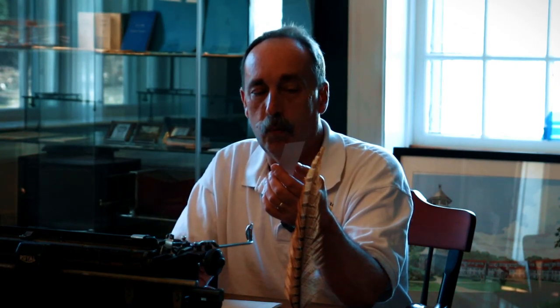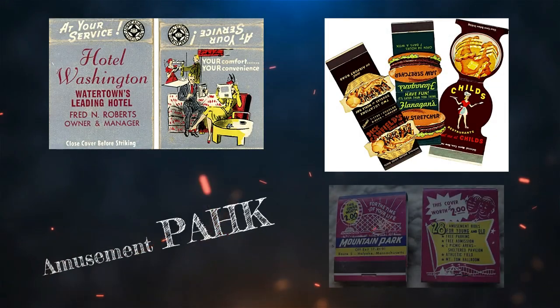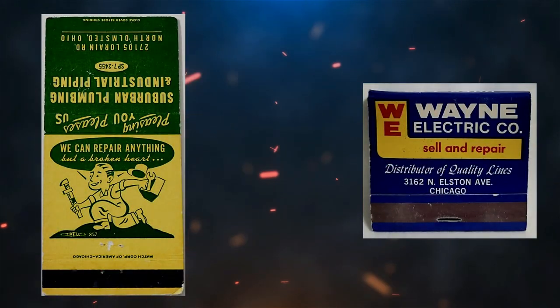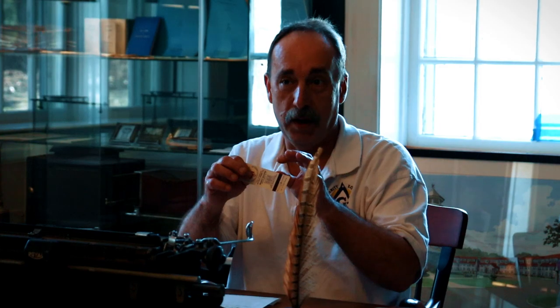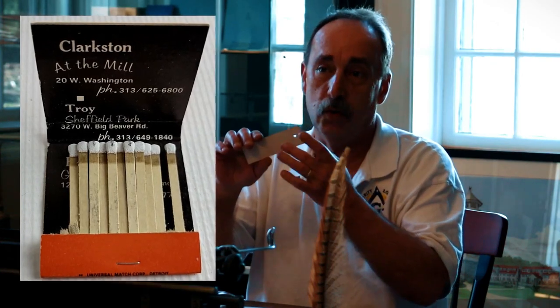Now, there were a number of businesses and companies and other things that advertised on them. I found ones for hotels, restaurants, amusement parks, even Walt Disney Resorts advertised on matchbook covers. Various trades: plumbers, electricians, carpenters. Sometimes it may be one side that has one advertisement for a specific company or business, and then the other for another one, or the entire side of the card. And then sometimes even on the inside would have some sort of a saying, information, and or another advertisement.